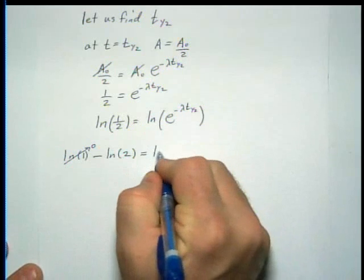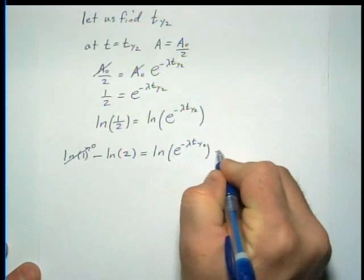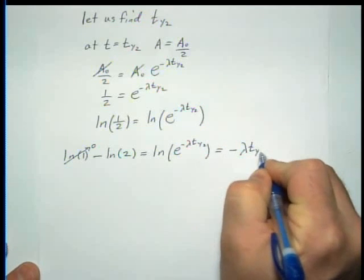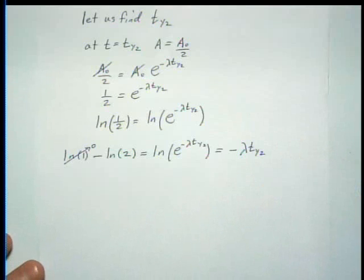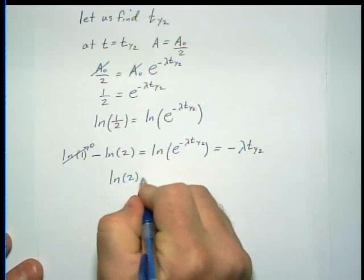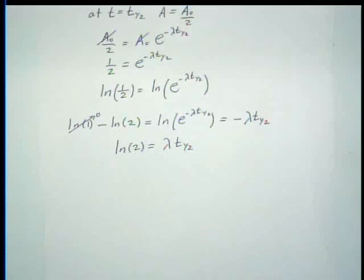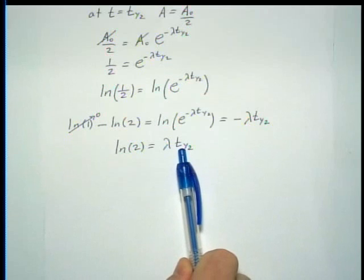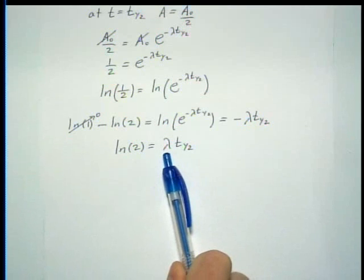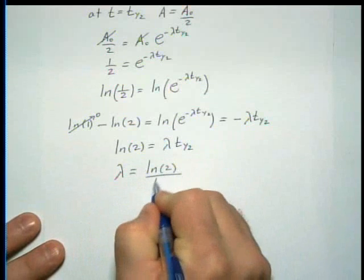And on the other side, you have the natural log of e to the minus lambda t1/2, which just makes this minus lambda t1/2. We can kill the minus on both sides. That gets us this. And then it depends on which one you want to solve for. So assuming that I've looked up in the table and I've found t1/2, the half-life, and I want to find lambda because I'm going to need to divide the activity by lambda to get the number of atoms, then I'm going to leave lambda alone and divide both sides by t1/2.